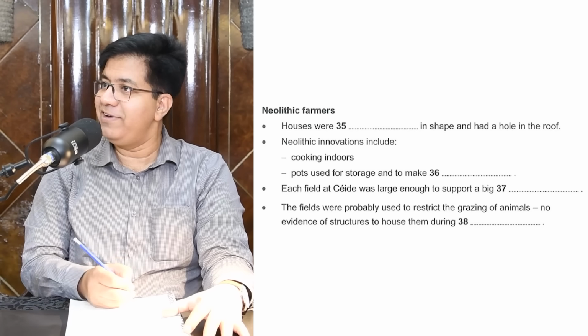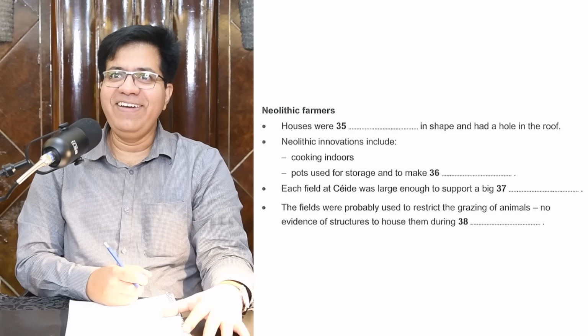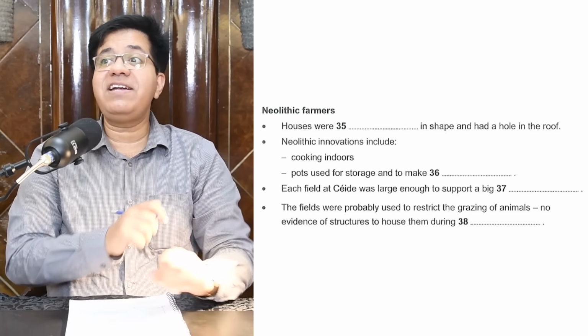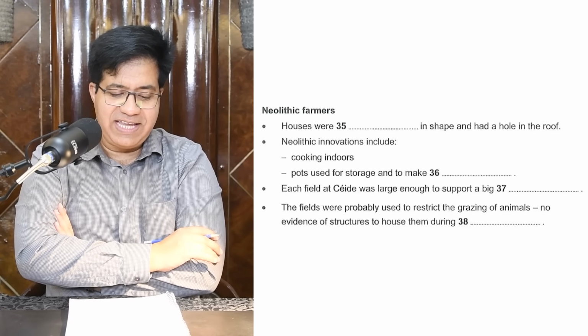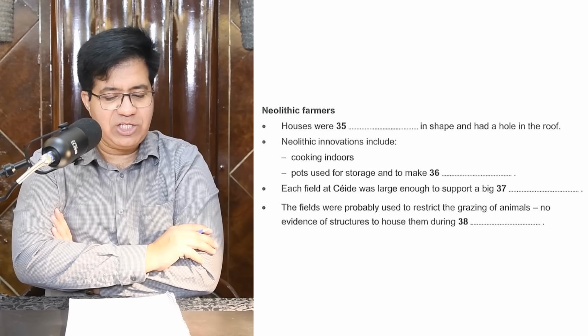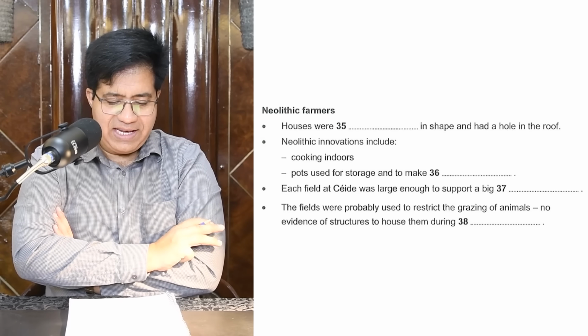They weren't round as people had assumed, but they were rectangular. And rectangular is one word. R-E-C-T, angular. Okay, let's go on.